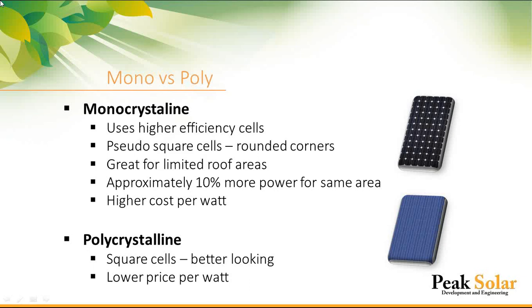And the monocrystalline are these black modules. They're usually higher efficiency, just slightly higher. They're approximately about 10% higher in efficiency than the polycrystalline or the blue panels. They're usually what are considered a pseudo-square. And what I mean about a pseudo-square is it's not really a square. It looks like between a circle and a square.